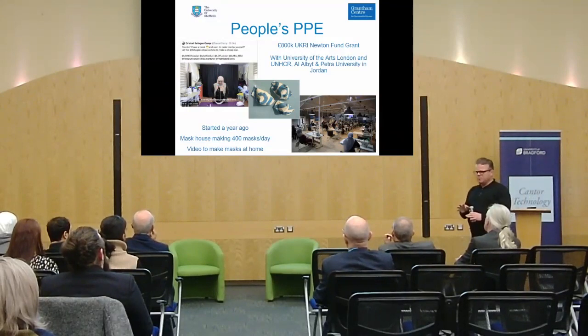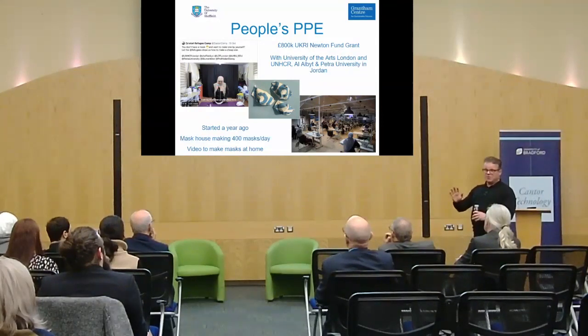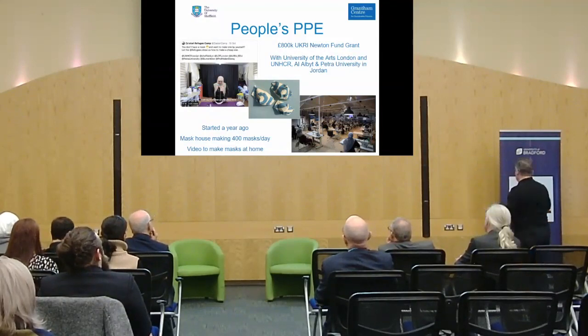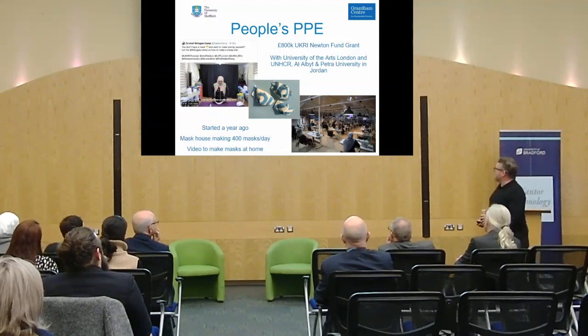We've built a Raspberry Pi face mask tester that costs 300 quid to test the efficacy of various fabrics. So we can collect offcuts and work out which are the right fabrics to use. And the masks are now, the whole of the site can be provided with masks from the mask house. And that was the first output of a UKRI Newton Fund grant. They were called Agile Response Grants.